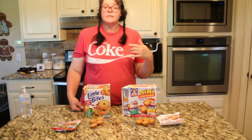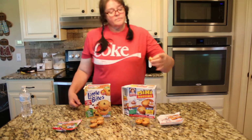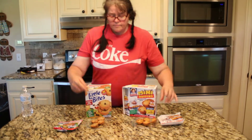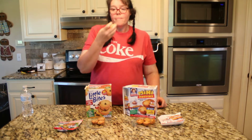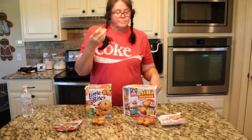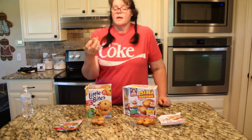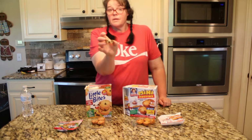They're very moist. They're very good. I did not get a ton of chocolate chips though, and this is the chocolate chip brand. Okay, now let's check out Entenmann's. Entenmann's are very moist as well, and you do see that with the bite, there are lots of chocolate chips in there.